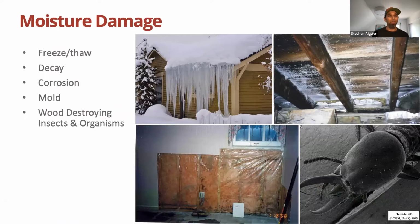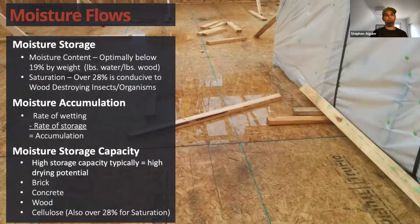Moisture damage. So really, there are two things, fire and water, that really damage buildings. Water is by far the number one cause for building failures and building damage. There are freeze-thaw cycles, decay, corrosion, and mold caused by wood destroying insects and organisms, right? And we'll get to the levels at which those really occur. But essentially, to get wood destroying insects or organisms, you have to hit the saturation point for materials.